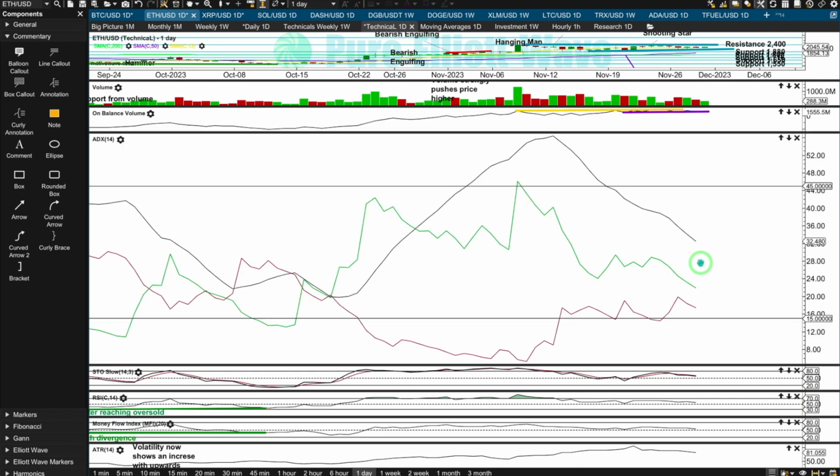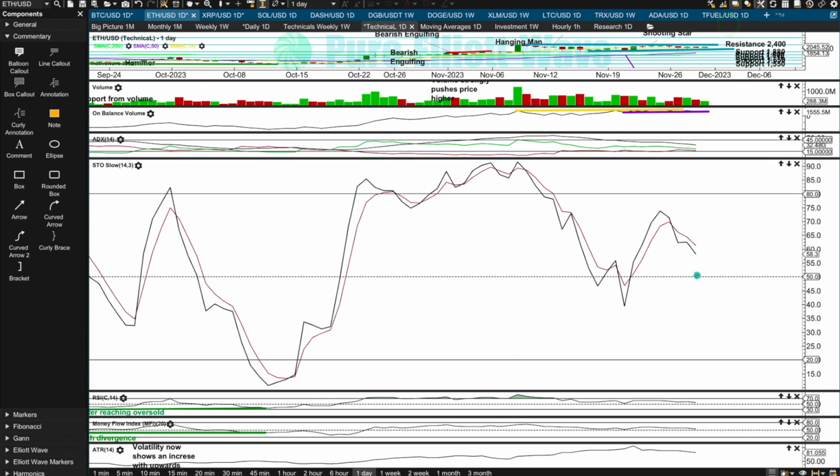ADX is really well below 45 now at 32, nicely setting itself up for the next trend for Ethereum. No clear trend at this time frame. Stochastics moving downward through neutral. Expect overall downward movement to support until stochastics reaches oversold and price reaches support.